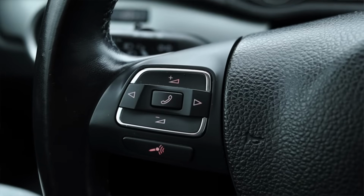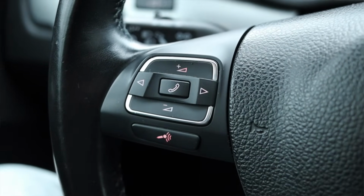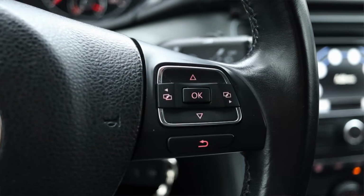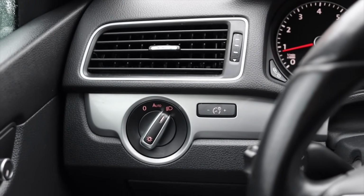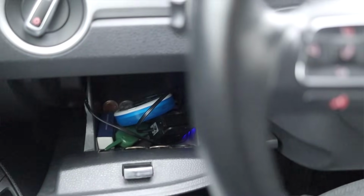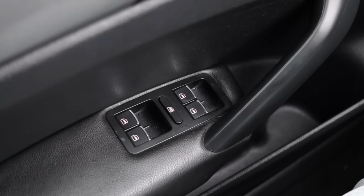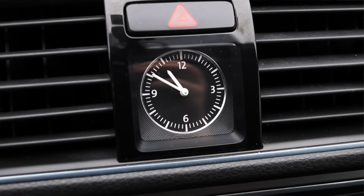On the steering wheel, on the left, we have our volume, skip track, phone options, and voice commands. And off to the right, we have our selectors for that gauge cluster screen. To the left, we have a climate control vent with our headlight switches and gauge dimmer switches, along with a little openable cubby down below. And on the door, we have lock and unlock, power mirrors, and power windows. Moving into the center, 2 climate control vents and a nice analog clock. Love to see that.